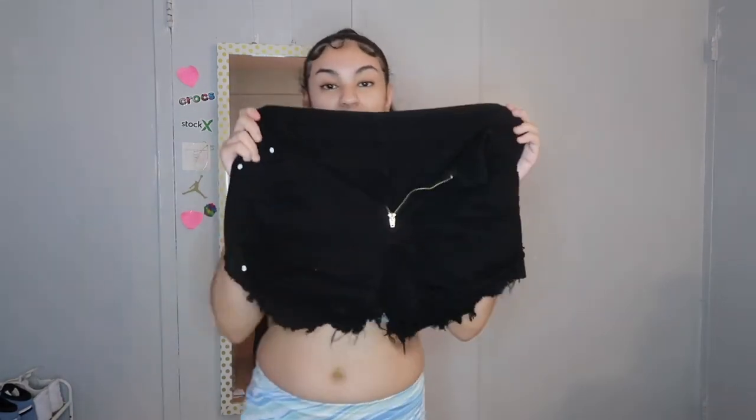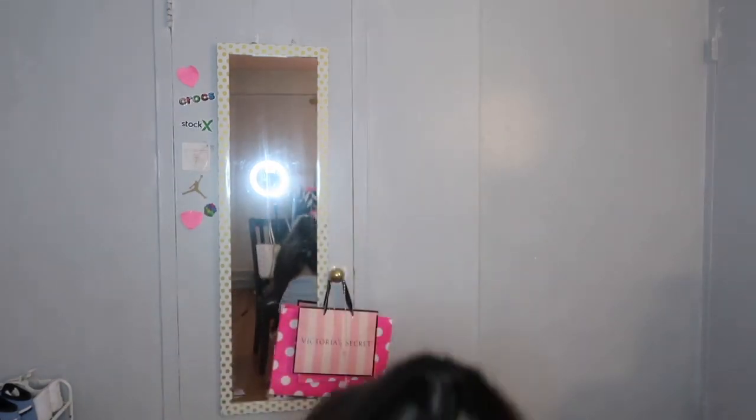Never mind, because my last haul I got shorts that were in a size medium, whatever. But make sure you read the reviews because they really be helping. If I were to get a bigger size, this would have been too big. But these are the shorts. They have little rips in them, because we don't want no regular black jean shorts. So what we gonna do is put these shorts on, and I'm gonna pair it with the top, because I got 3 tops. I'm gonna wear this with this since this is a black shirt.